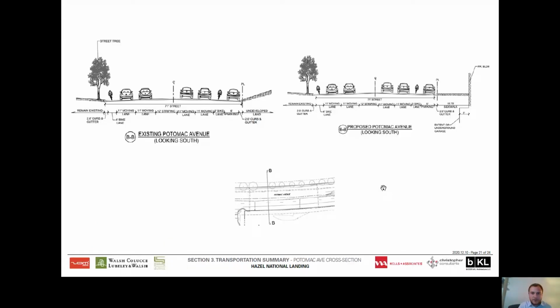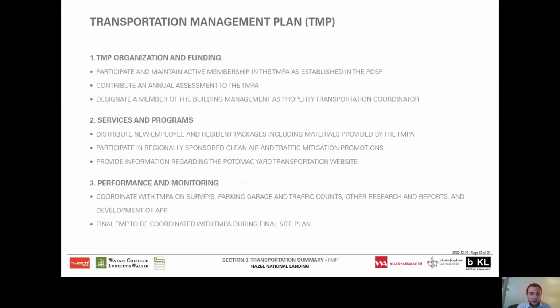This next slide goes back to the Potomac Avenue bike lane. As you'll see here, under both existing and proposed conditions, the curb-to-curb distance will be 71 feet across, meaning that none of the facilities will change in width. What will change is we will improve our site frontage with an approximately 17-foot crosswalk, there is no crosswalk there today, which is a major improvement for the area for people traveling from the south towards the north.